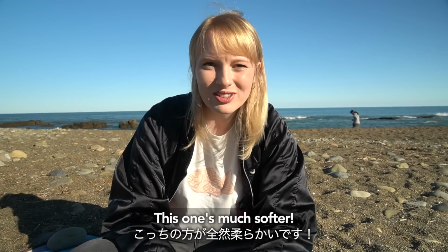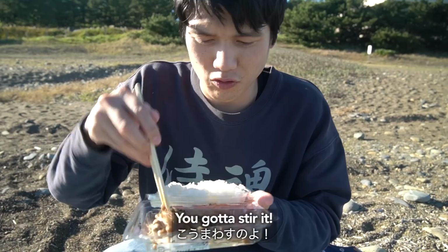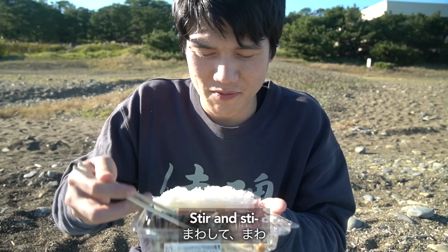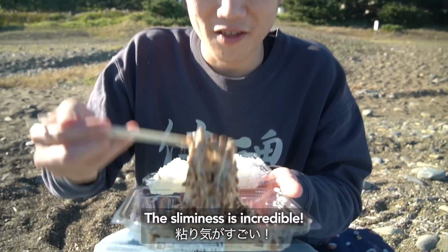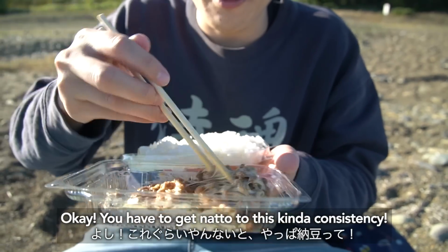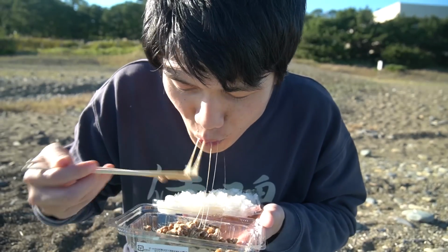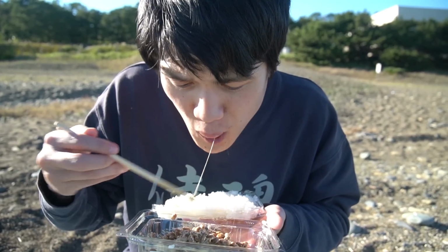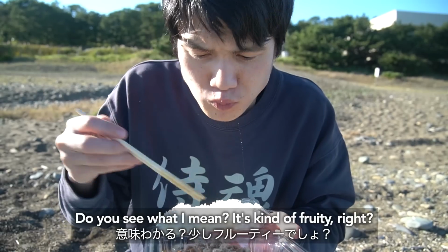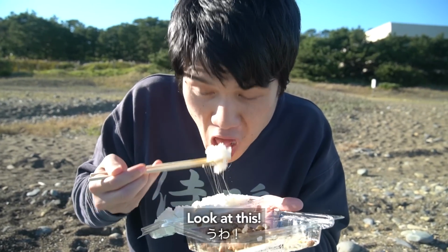This one's much softer. ちょっと食べてみ。あと俺天狗から行くわじゃあ。気になるから。Okay. こう回すのよ。回してうわ。粘り気がすごいこれ。That's how it's done. よし、こんぐらいやんないとやっぱ納豆って。いきます。はい。Do you see what I mean? It's kind of fruity, right? 軽いね。My goodness.